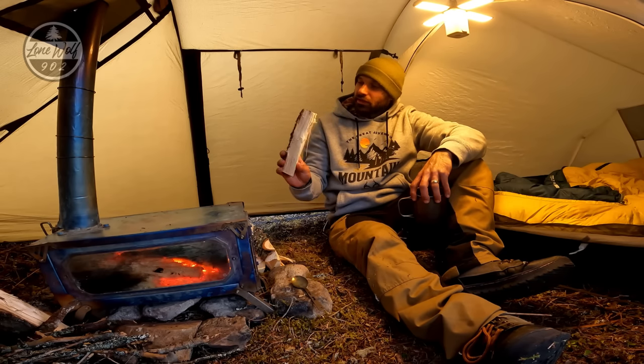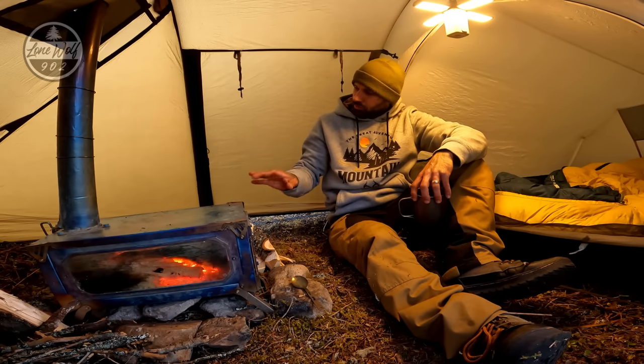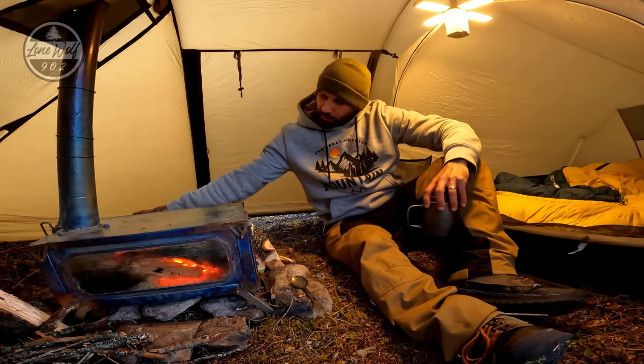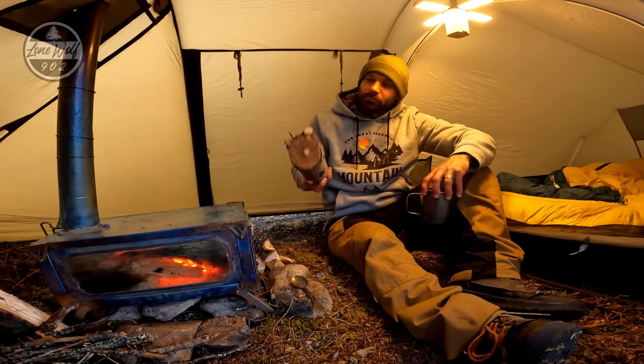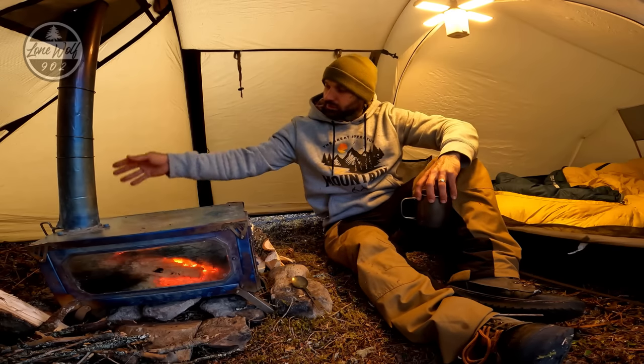It's all softwood, it's not seasoned. It is still a little damp, but it's been drying out next to the stove, so it'll burn no problem. And then I do have a couple of logs way back here. I just left them in rounds. Those will dry out and I could toss those in really late tonight.